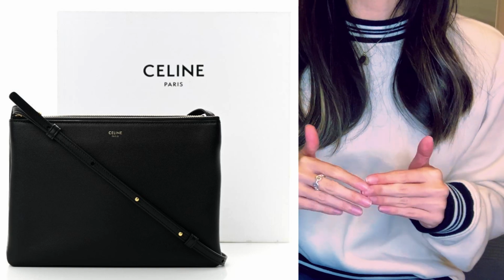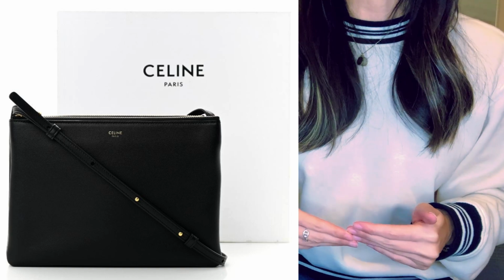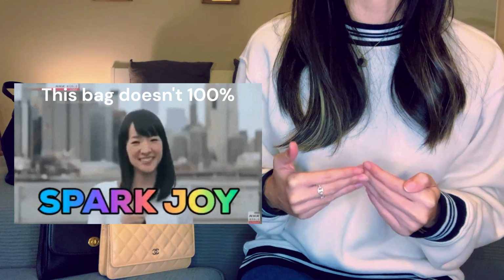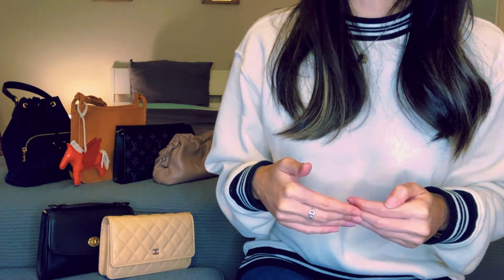Now, my one drawback is that yes, while this Celine Trio does check all the right boxes, I just cannot ignore the fact that this bag doesn't get me overly excited, you know? It would be the equivalent of buying toilet paper. I know I'd put it to good use, but the thought of buying it just doesn't excite me.